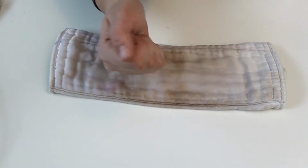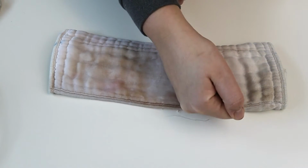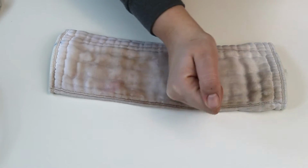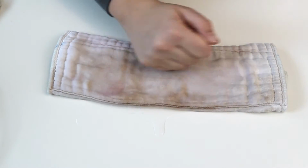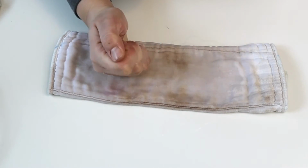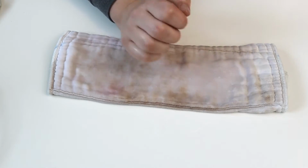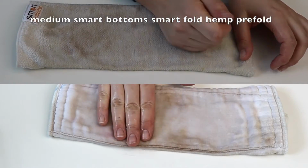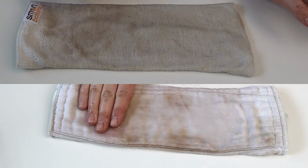We're also going to do a squeeze. Let's see. Yeah, so it's got a good squeeze to it. I think it does release more liquid than I get out of a hemp product. I'm going to put a side-by-side of a similar hemp product. But yeah, woo! It's very wet.